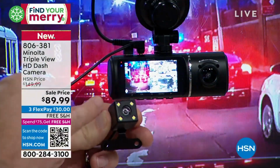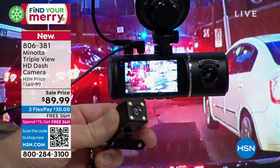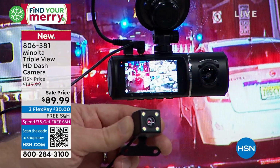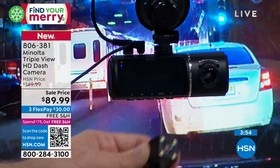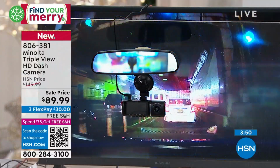Now, Leslie, if you also notice, this has 3 little LEDs on it. Yeah. That is for night vision. Even if it is pitch black, this will come on and it's gonna record. So if you're driving at night, if your car is parked at night, somebody tries to break in your car at night, whatever happens to be, these LED lights are going to illuminate and you can see everything. It really is the most advanced dash cam that we've ever had.